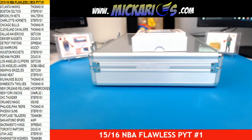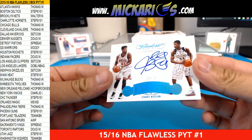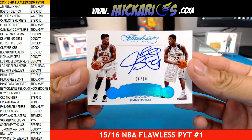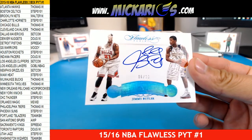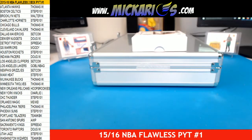And another Transition, 6 of 10. This is the blue foil version for Tom and the Bulls. Wow, Tom killing this briefcase. 6 of 10, Jimmy B. Jimmy Butler, Now and Then. Or actually, it's not Transition, right? I guess it's a Now and Then set. What is a Transition set? Like guys who've been on multiple teams?